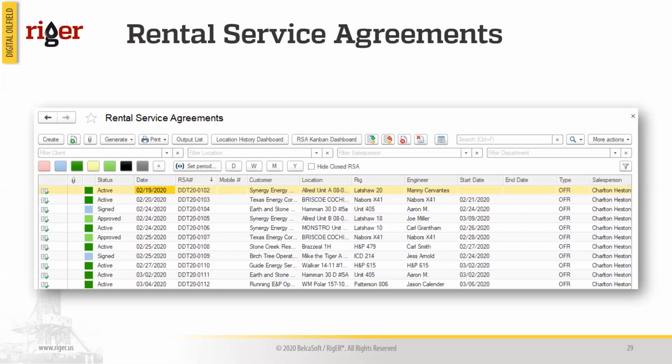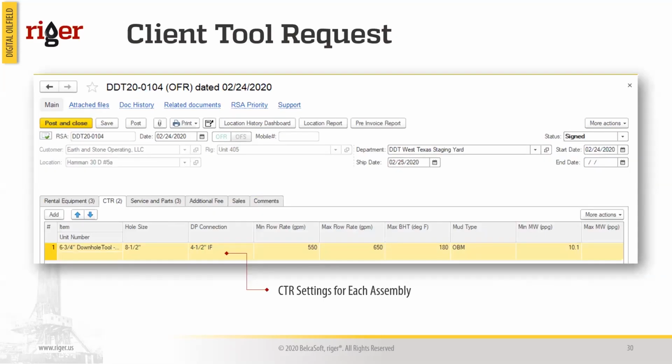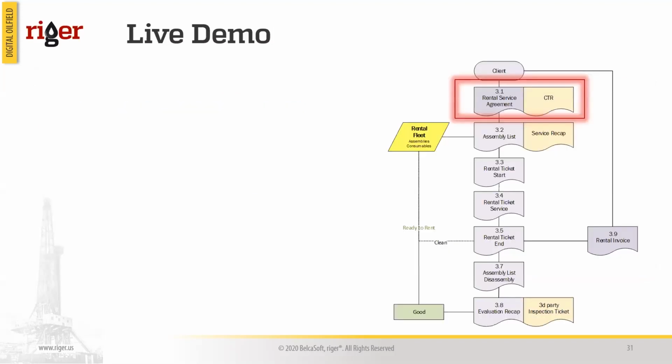And one of the particular information which we have in the RSA is a CTR or client tool request, where I can set up different parameters, technical requirements for the different rental units. So CTR settings for each assembly give us an opportunity to select a particular circumstance or client needs for this particular job. Say, for example, hole size, all kind of different measurements and temperature, etc.